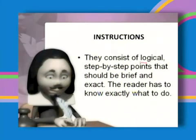English first additional language. You want to be able to write good instructions that allow people to follow them easily. If you're going to do this, you need to follow the following ideas. Make sure that they are logical, that there are step-by-step points that are brief and exact. Remember, your reader has to know exactly what they have to do.